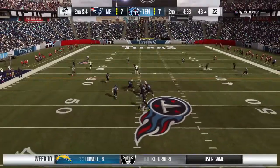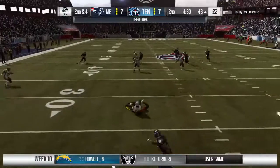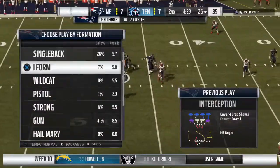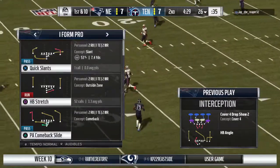They'll try to throw now. Mariota escaping the pressure right. Oh, you saw that one coming. It's intercepted. Thrown back across his body. Picked off at the 28. And they will take over at the 26-yard line.